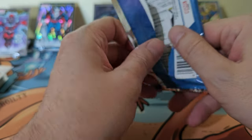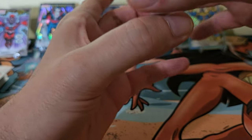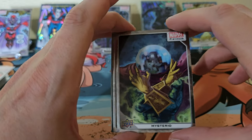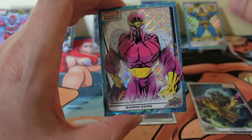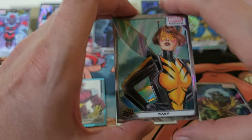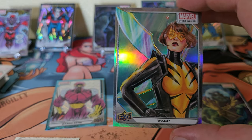Pack number two, third from the table. Card number 169 appears to be Morbius. Sweet Mysterio. Really wanted this card. Super Scroll. Baron Zemo. Wasp, Rainbow, and then Morbius. That was Wasp. Freaking sweet.